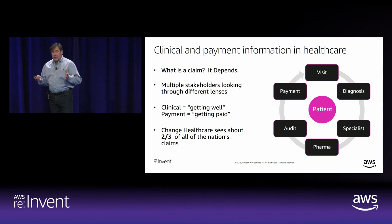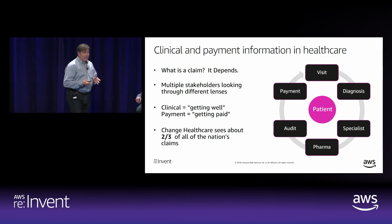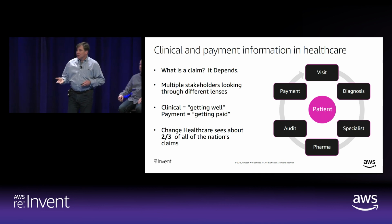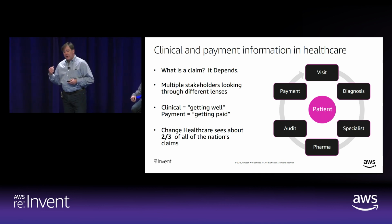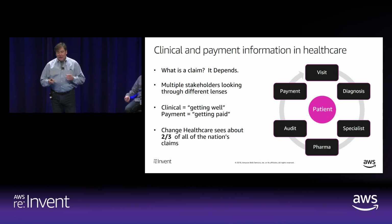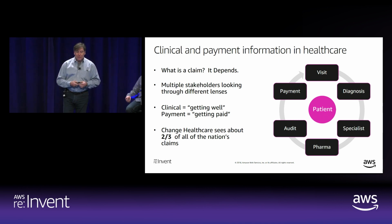And the key element here is the definition of what a claim is. And the reality is it depends. There are many stakeholders in dealing with this process. And if you look at this cycle here, when you go and talk to your primary care physician, they may end up with a diagnosis, you may get referred to a specialist. At every point, when you touch some element of the healthcare system, there is claims information that gets transmitted and sent. And every single one of these stakeholders looks at the data through their own individual lens.